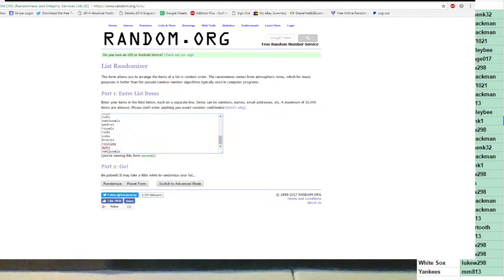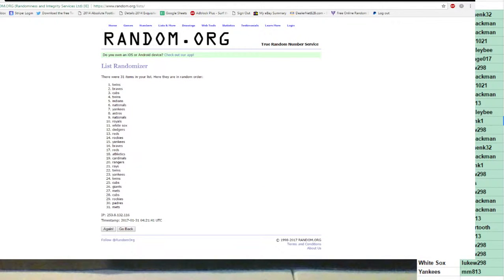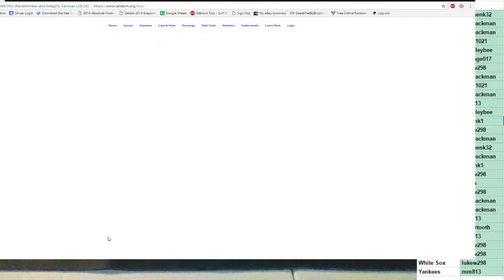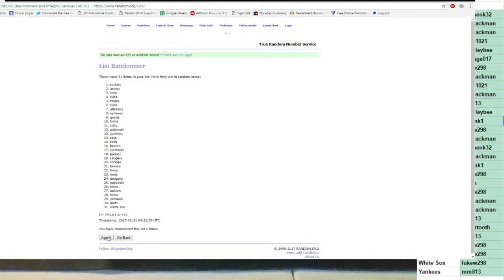We're going 10 times. Top spot, picking up the jersey booklet. On 10, Pirates were taken out. So good luck. 31 right there. That's two times. That is three. Four. Five. Six. Seven. 8, 9, 10th and final time.